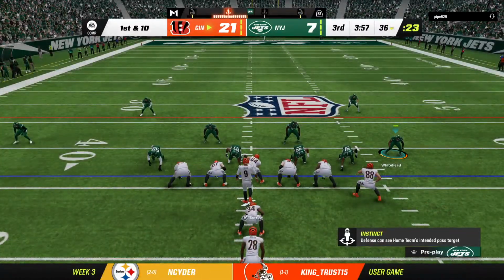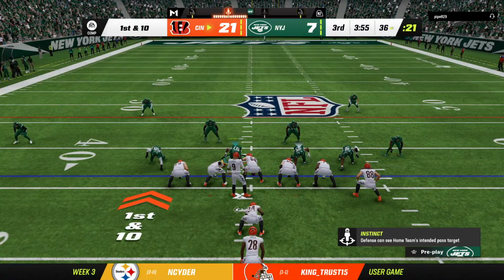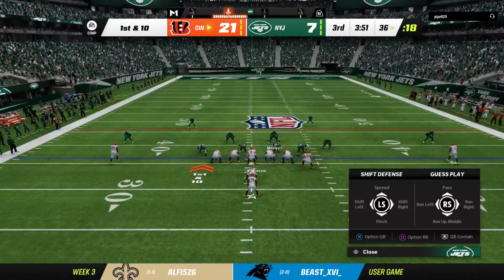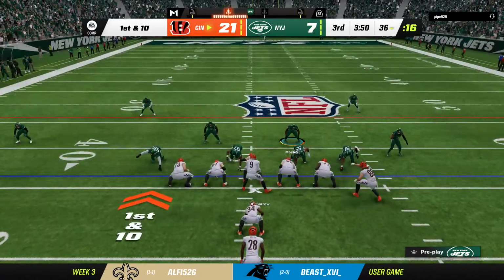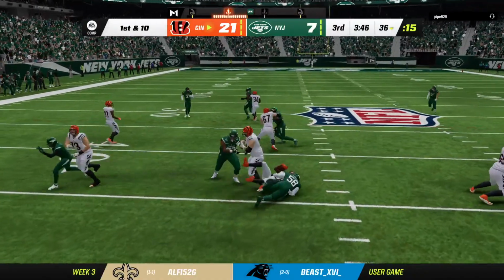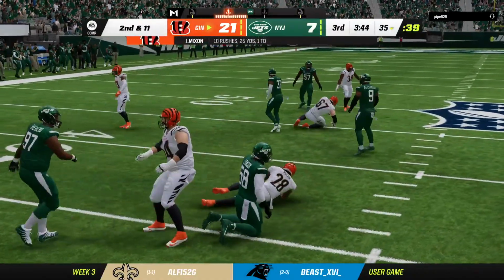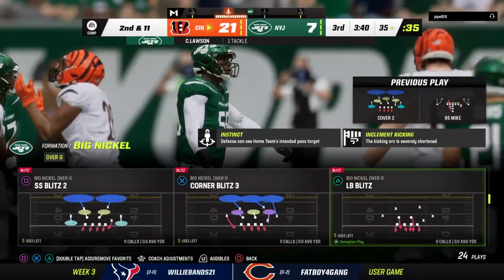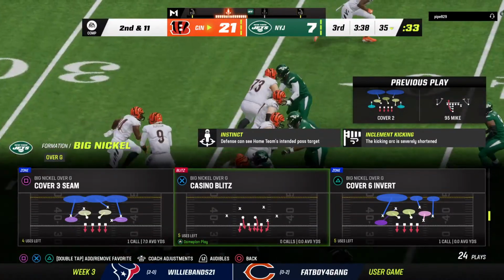Here we go. So from the 36 now, 1st and 10. Here we go. Again, it's Mixon. And that play is blown up, losing yardage back at the 35. Officially, it's a 1-yard loss. That's going to bring up 2nd and 11.